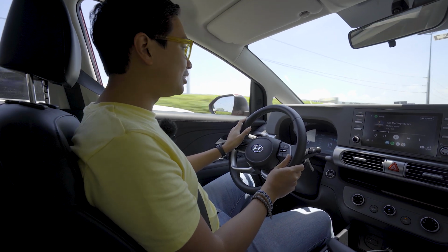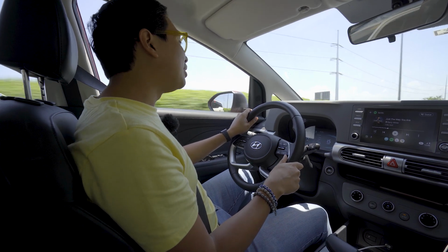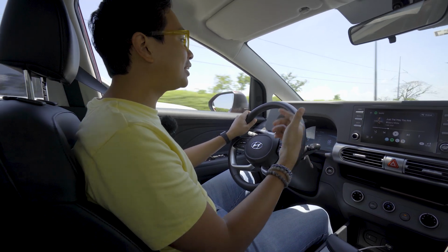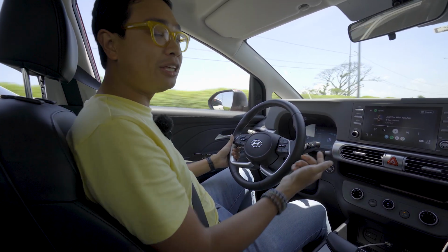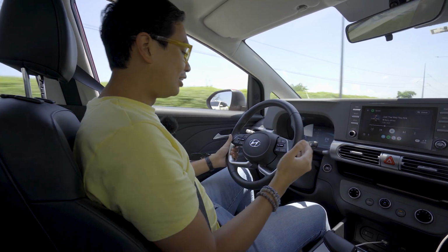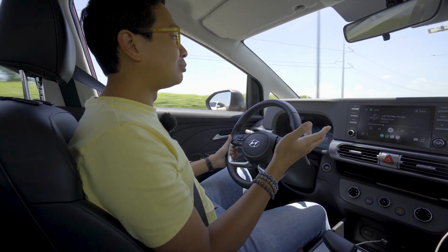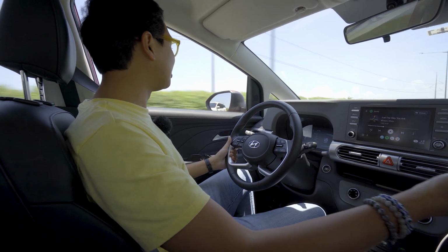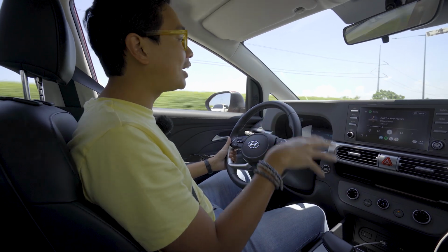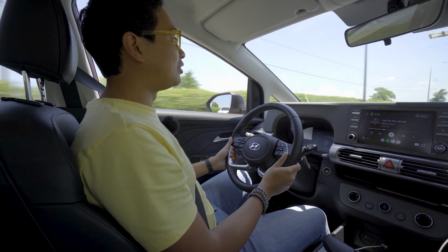Moving on to safety. The nice thing about the Stargazer, this one, the top of the line, is that you get some safety features that are, I think, very notable, like lane keep assist. You would expect to find that in a car in a higher price bracket. You also have cruise control, automatic emergency braking, and blind spot monitoring. These are things that you don't normally find in cars in this class, but the Stargazer has enough of them. So at this price range, you're actually getting a lot for the money. That's a great thing about it.